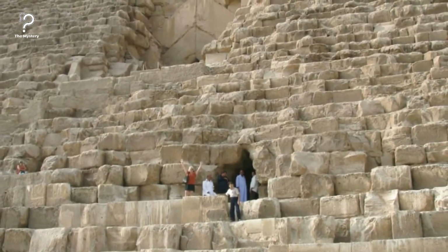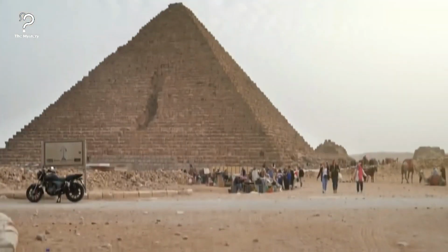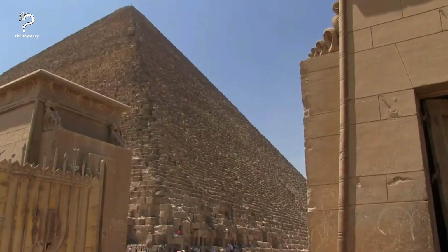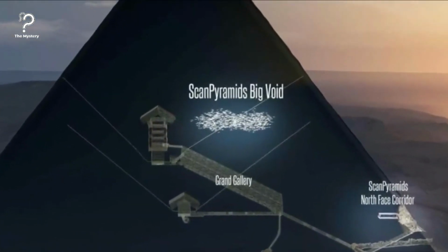Pushing a 20-ton door is obviously something hard if not impossible to achieve. But the architects of the pyramids of Giza made sure that if anyone was stuck inside, they could easily push these heavy doors that are invisible from the outside for security purposes. The recently discovered chamber has been named the Big Void, as it is literally so. It is not connected to any other passage inside the pyramid.